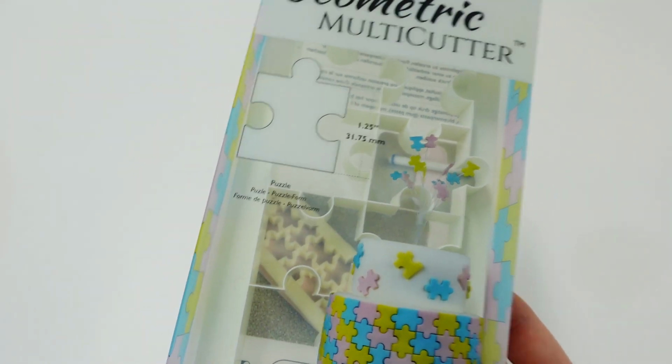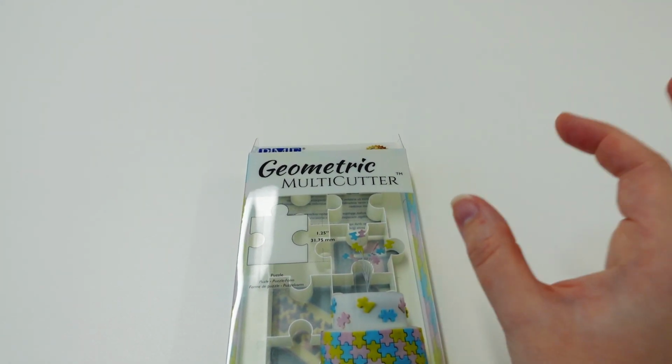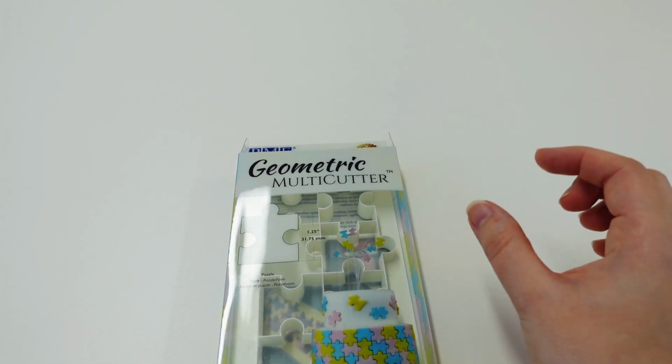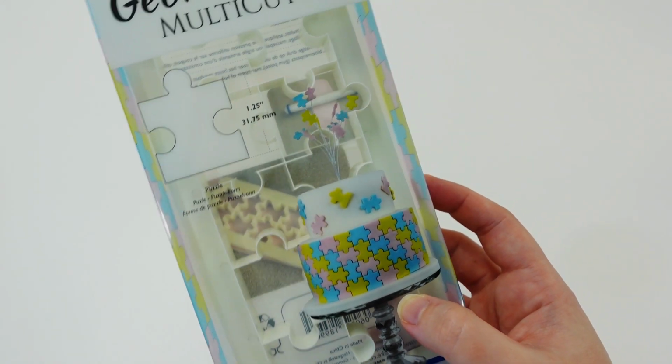So basically it's jigsaw pieces. Now I have a silver jigsaw piece cutter, which I could have made my cake with, but it's only cutting one at a time, and this is just going to make it so much quicker because I can cut loads of pieces all from one piece of paste.